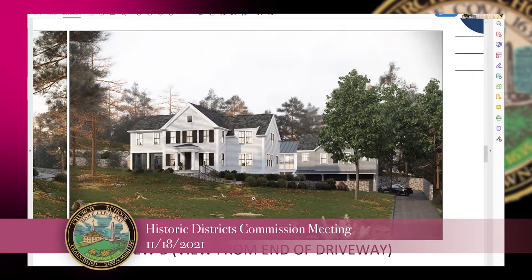I like the design. I think it's a beautiful design, but those windows do really stand out in a very non-historic way. I think if those windows could look more in keeping with the historic neighborhood, I would have absolutely unrestrained support for the proposal.